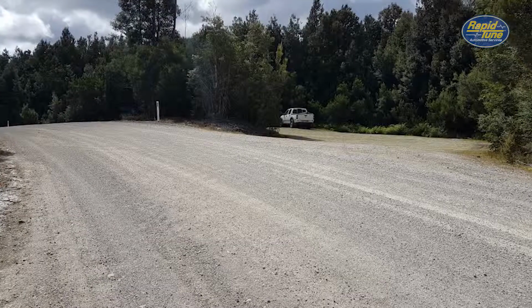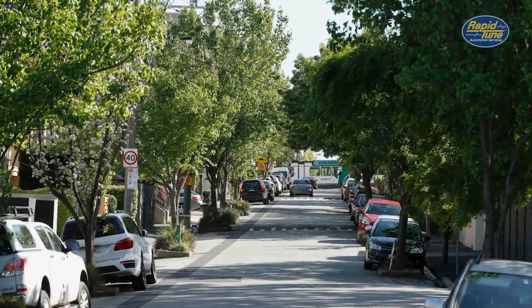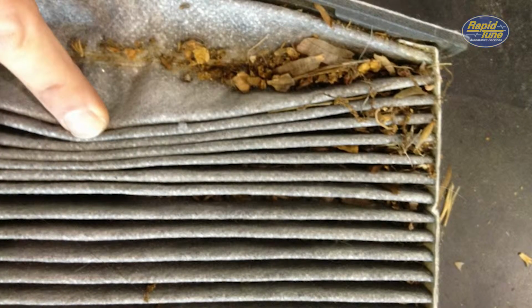Your cabin air filter has to be replaced anywhere from every couple of years to some models requiring a change as frequently as every 6 months. This is also dependent on your particular driving conditions. If you drive on unsealed roads, deal with heavy traffic or park under trees with any frequency, your cabin filter may clog up with dirt and debris quicker than the service schedule for your vehicle.